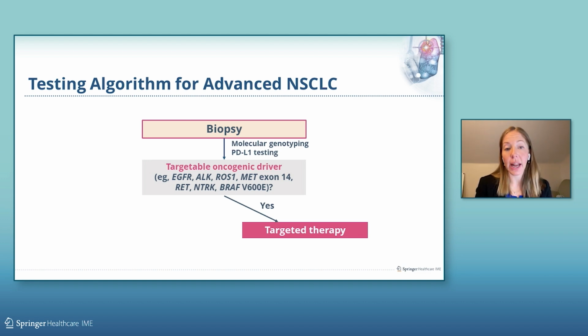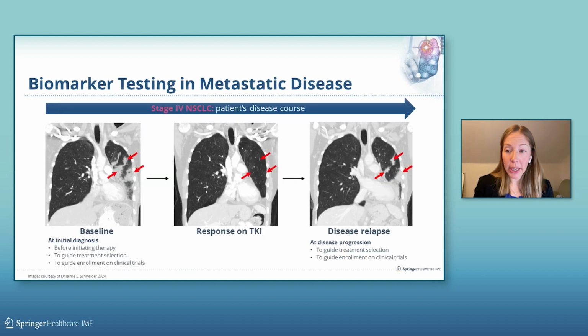And if there is an actionable oncogenic driver alteration for which a therapy is approved in the first line, they will go on to receive that targeted therapy agent. So biomarker testing in advanced disease is done certainly at the time of initial diagnosis before initiating treatment to help guide treatment selection or enrollment on clinical trials.